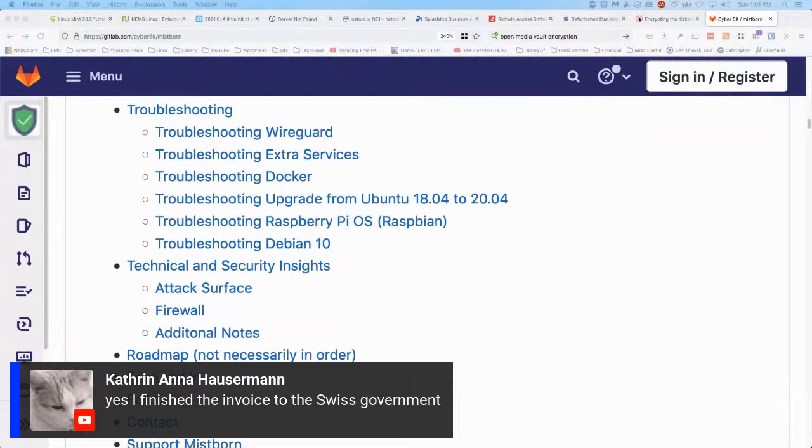I finished the invoice to the Swiss government. Ooh.